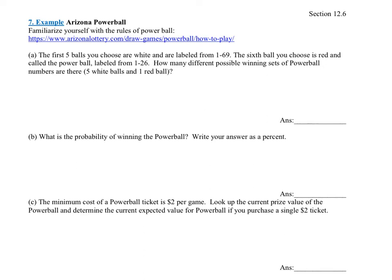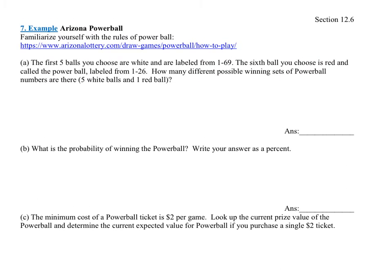Alright, so I wanted to throw this one in here. It wasn't in the textbook, but I wanted you guys to see what it's like playing the Arizona Powerball. We're going to get back to some of the combinations and permutations, and this is hopefully going to blow your mind to see what a horrible idea it is to play Powerball. But like they say, you can't win if you don't play. But is it a good investment?